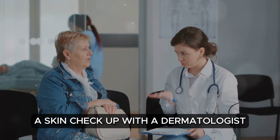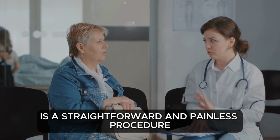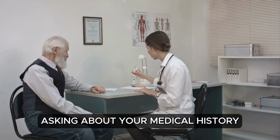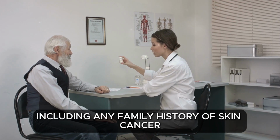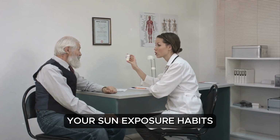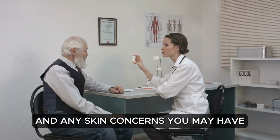A skin checkup with a dermatologist is a straightforward and painless procedure. The dermatologist will begin by asking about your medical history, including any family history of skin cancer, your sun exposure habits, and any skin concerns you may have.